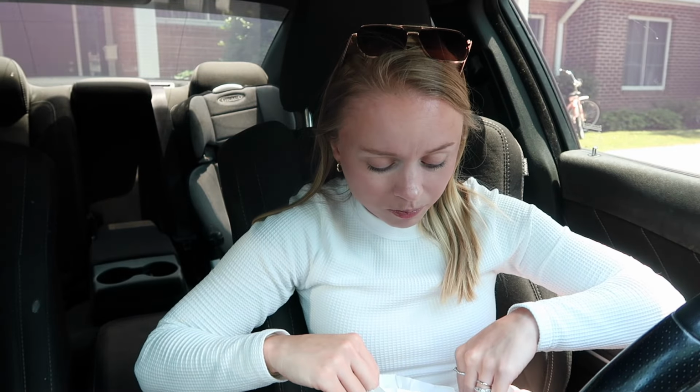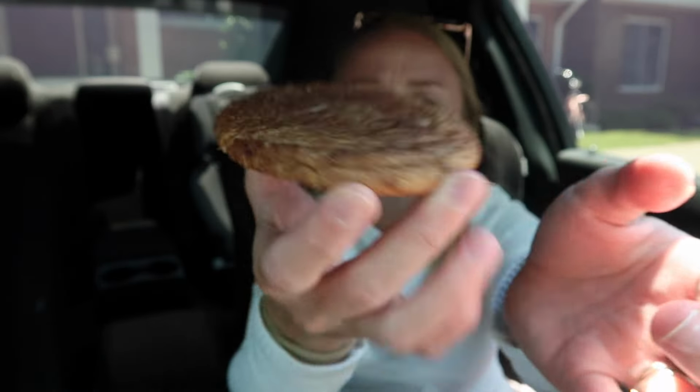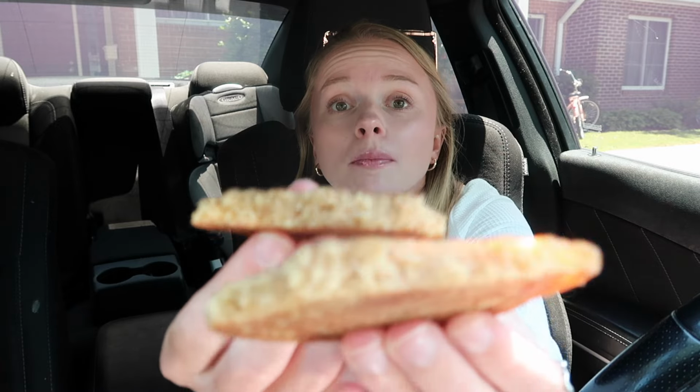Okay, and then we have a snickerdoodle. Now this snickerdoodle looked very toasted, but I think it's just because of the cinnamon. Snickerdoodle. I feel like you get all the flavor because they're so little. The Great American Cookies is so good. Like, so good. Oh, let me break it. This snickerdoodle cookie is phenomenal.